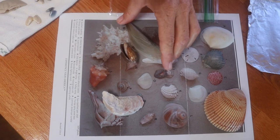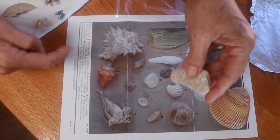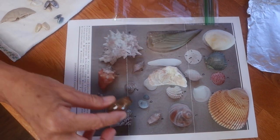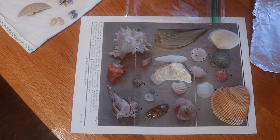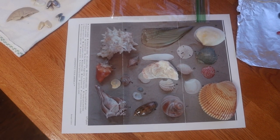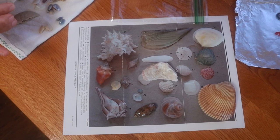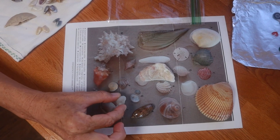And then we also have the sawtooth pin shell, which is this right here. Turkey wing, which is that right there. A lettered olive, which is that right there. And today I found a sundial, which is that right there. And a, what is it called? It's a baby's ear, but it has the rest of its name. Common Atlantic baby's ear.